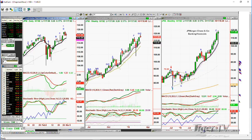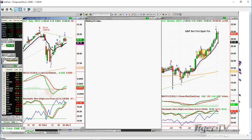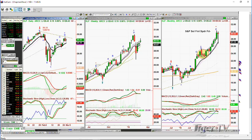So there was a discussion in the den about the XLF going sideways. So far, it's really not a bad pattern because it's filled the gap nicely. I love when gaps are filled and it goes even higher than the gap. This is the gap of the 5th of February.